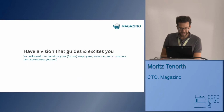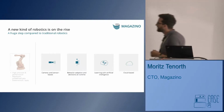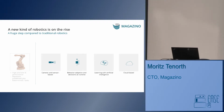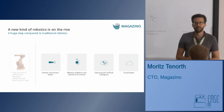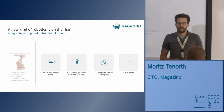What's our vision? We observed that robotics is moving away from the traditional industrial robots, or is moving beyond that in a way. So there's still a huge application, of course, for all the robots that work in factories, that do the same thing over and over again and do this in a very good way.